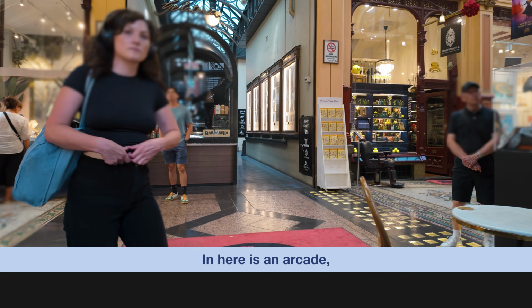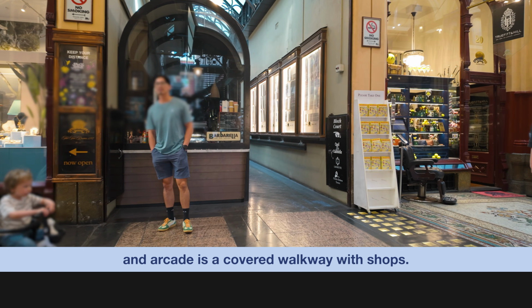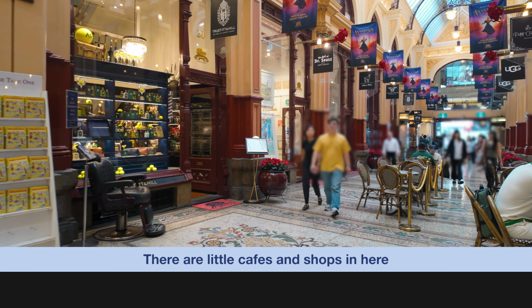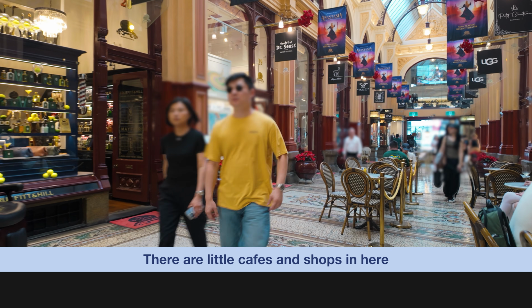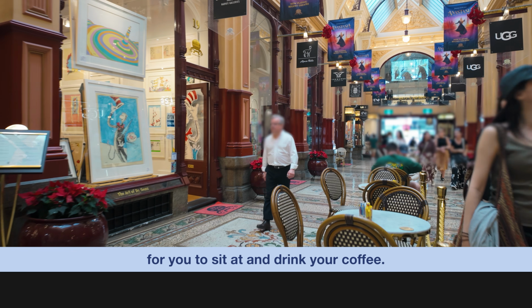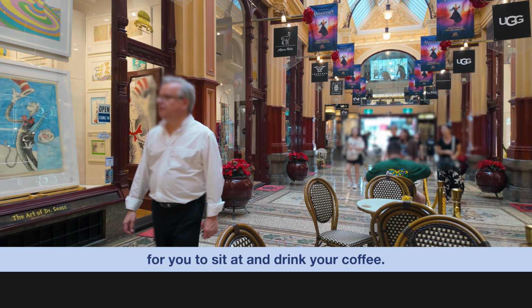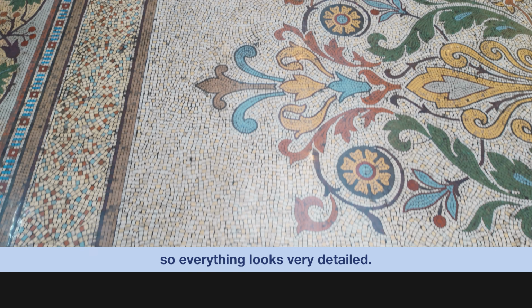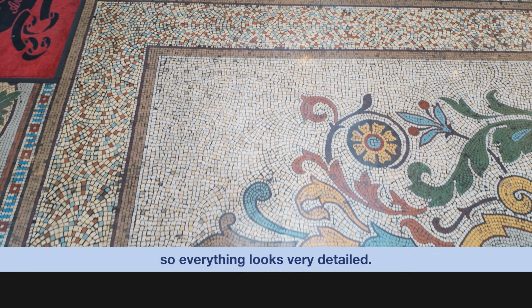In here is an arcade. An arcade is a covered walkway with shops. There are little cafes and shops in here. And in the middle of the arcade, there are cute tables and chairs for you to sit at and drink your coffee. It's another older building, so everything looks very detailed.